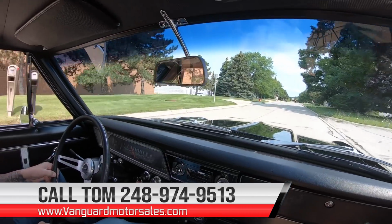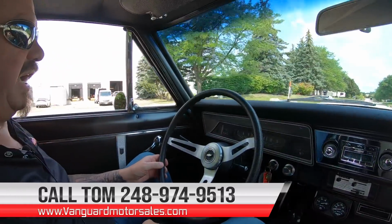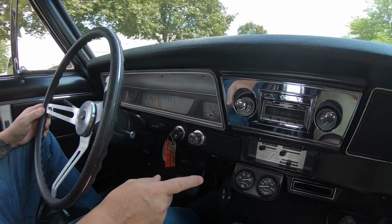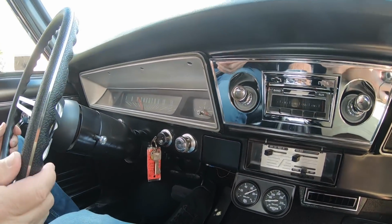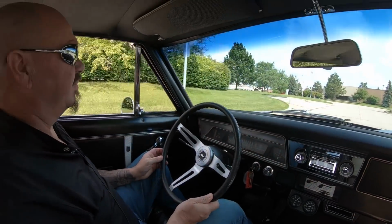You can hear everything sounding great on this thing. You can see the speedo's working, the windshield wipers are wiping. We got an aftermarket radio here. We got our air conditioning controls. We got some aftermarket gauges here. I mean, everything about this little ride is sweet. And then of course, she is black and beautiful.